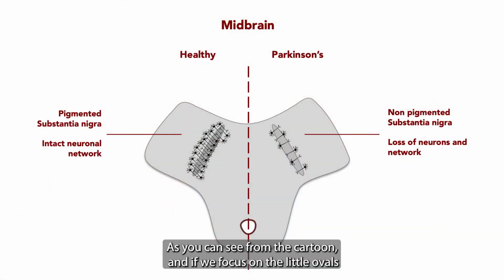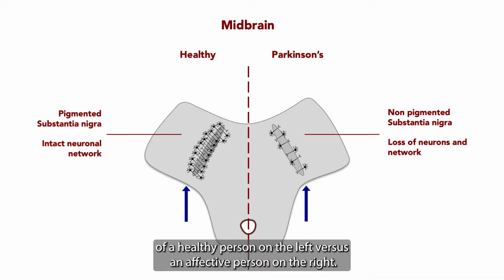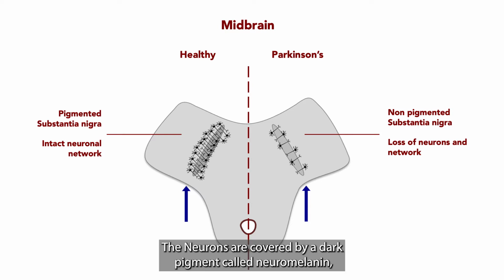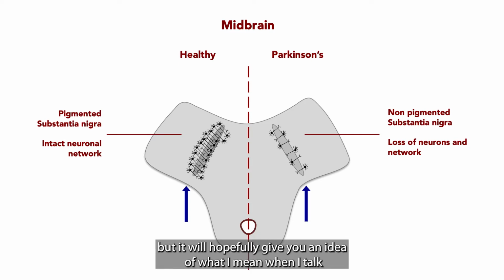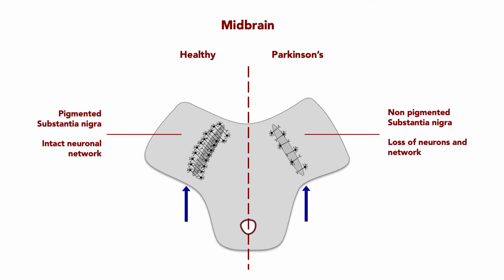As you can see from the cartoon, and if we focus on the little ovals indicated by the arrows, when we compare a histological examination of a healthy person on the left versus an affected person on the right, the difference in the number of neurons depicted in black is appalling. The neurons are covered by a dark pigment called neuromelanin, which characterizes that part with a darker color. This loss will be that apparent in the late stages of the disease, but it will hopefully give you an idea of what I mean when I talk about neuronal loss and neuronal degeneration.